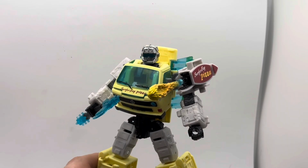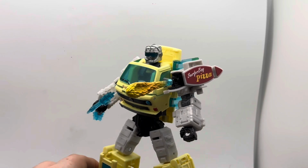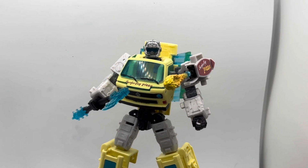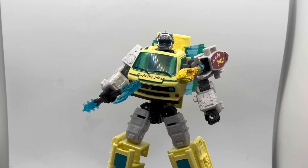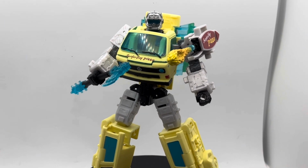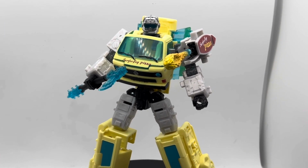But from a posability point of view, all of the points of articulation that you would expect to see in a figure of this caliber are there. And again, this is not a small figure by any imagination. It's a really well done figure. And again, very posable. I really like it.